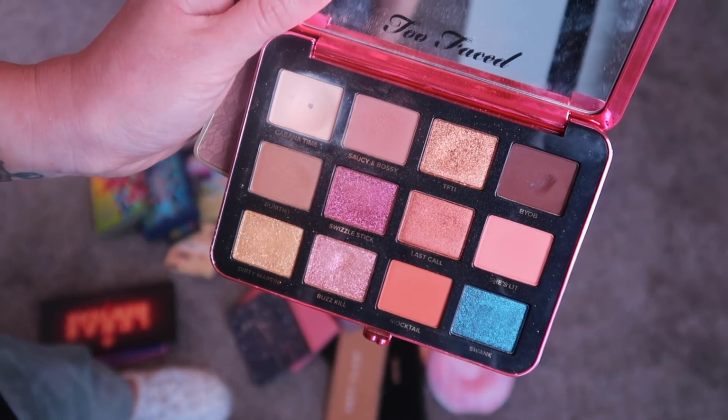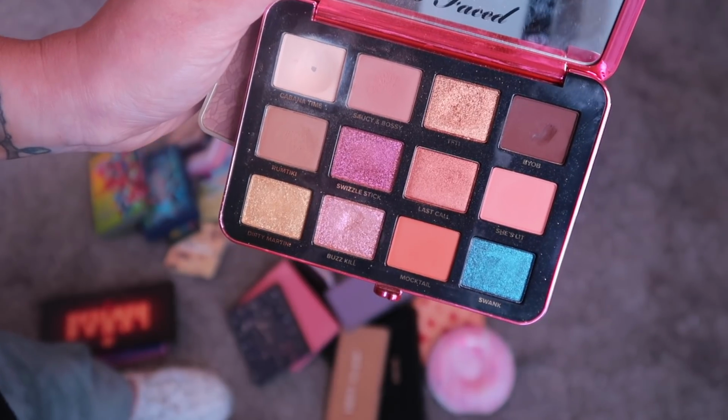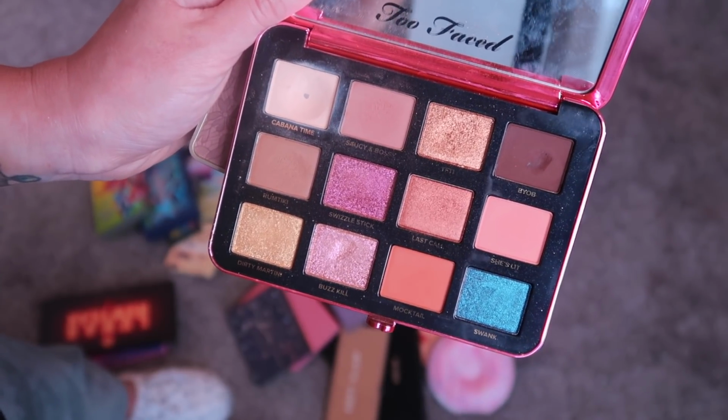I'm going to put the Too Faced Palm Springs Dream palette in my maybe pile. I would like to keep this, but I'm kind of on the fence on this one, so if I'm not quite to that 30 mark and I'm close enough, this is something I could consider.